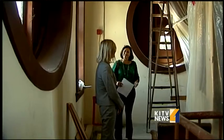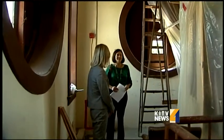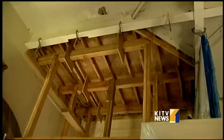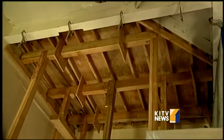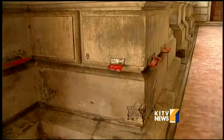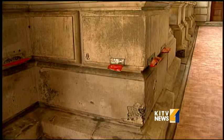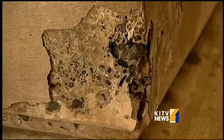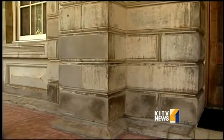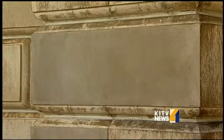Workers have been climbing 2 stories of narrow spiral staircases to get to the 142-year-old clock, which now sits under plastic. And just above, a crumbling concrete roof forced workers to re-pour a quadrant of the roof. And outside, workers found exterior blocks crumbling. Aliiolani Hale is one of the first cast block buildings in the country. Workers refilled the blocks and put a new surface on some of them.